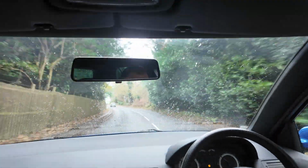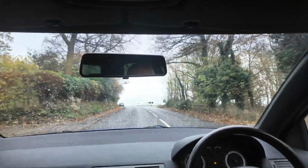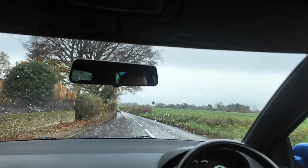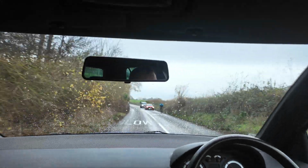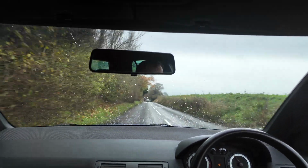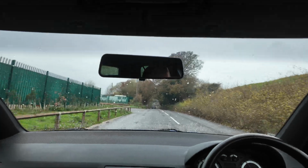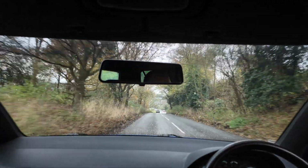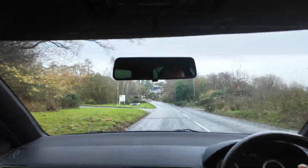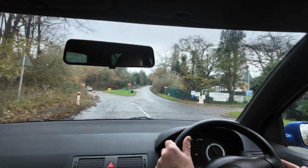So we're doing 40 and we're starting to clear. It's encouraging. National speed limit, so we can start to push on a bit more soon. About 45, speedo's a bit out on this car. 45, they're going, and you can see what's going to happen. As soon as we get up to dual carriageway speed, you should start to see clear windscreen.